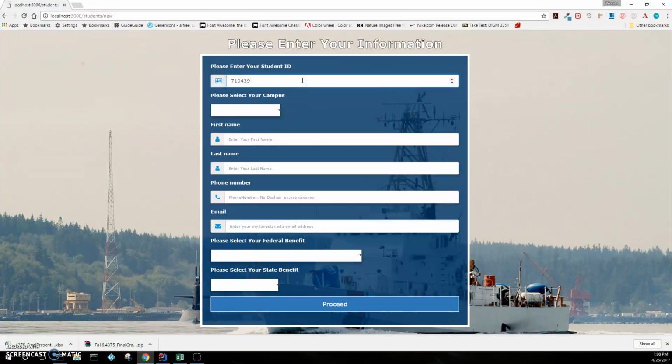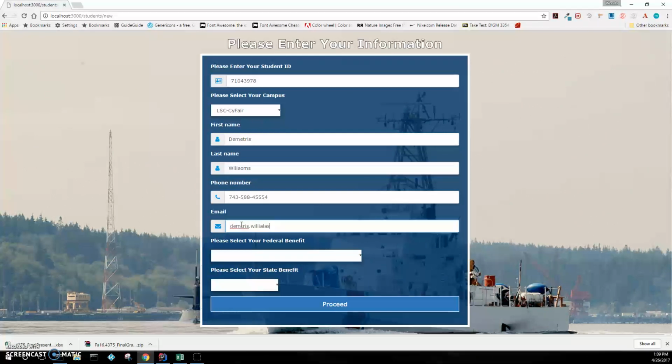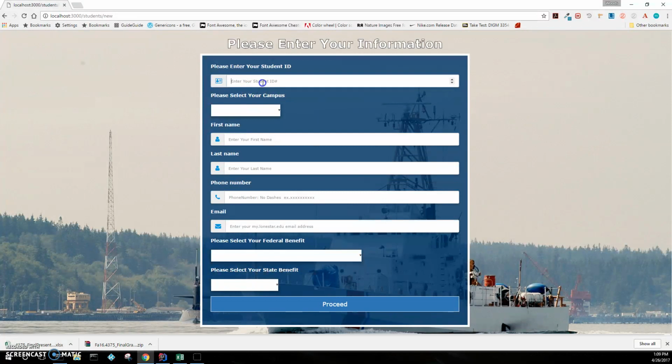All right. In our student ID number, we'll select our campus. We enter our phone number, and go ahead and enter our email address, which will be a my.lonestar.edu. Select our federal and state education benefits. We'll click proceed. Oh, I'm sorry. We misspelled our email address, so we have to start back over. Sorry.